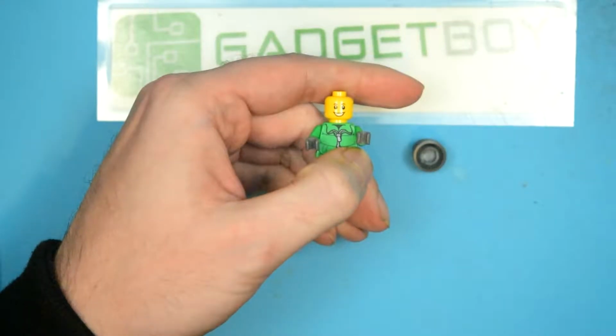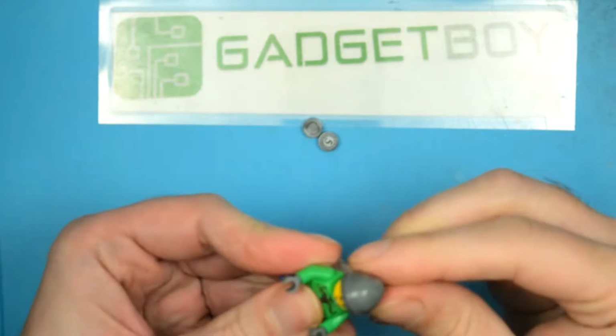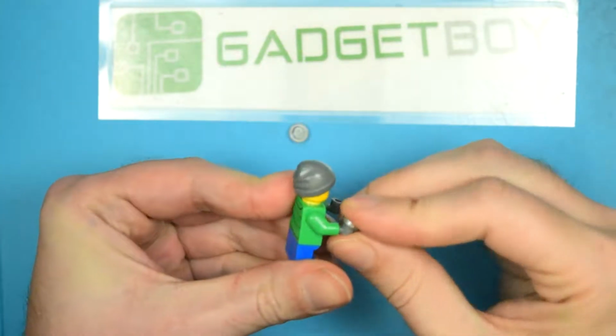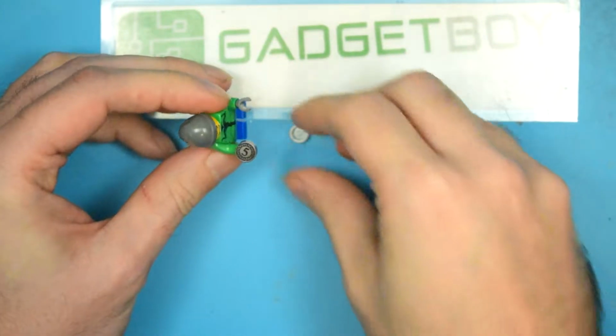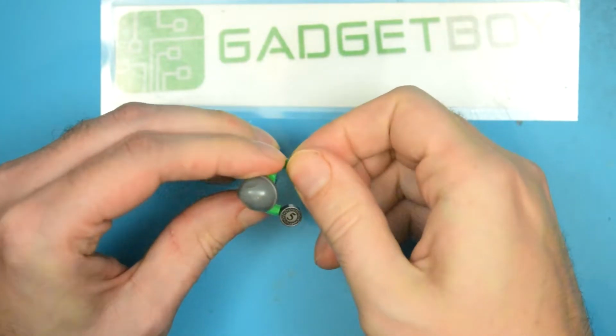Anyway, then he's got a toque, apparently. There we go. Or a beanie, depending on what country you're from. And then apparently he's hiding or holding a little money of some sort there. I'll make him hold 2 monies, even though it's an extra piece.